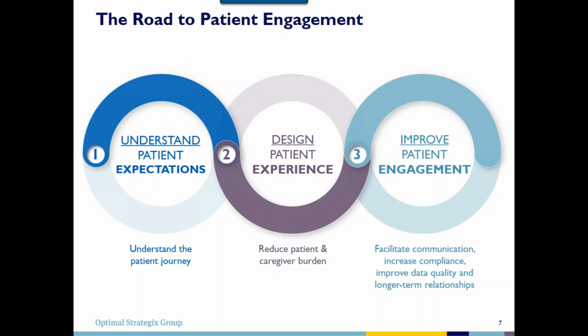And through the meaningful interactions based on an understanding of patient expectations, you begin to design a patient experience that is personalized, that is more relevant to each patient, allowing you then to see the outcomes that one desires through much improved patient engagement in the disease. And so we'll talk in a little bit about just how we operationalize this, but it's a very simple framework: begin with understanding patient expectations and then design experiences that are relevant to the unmet needs of those patients.